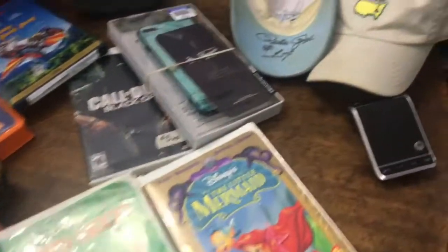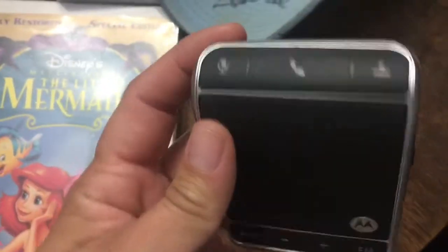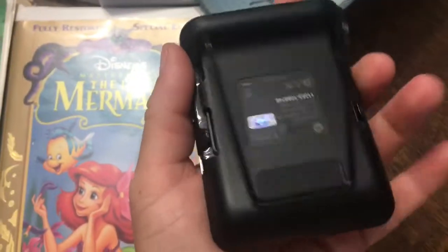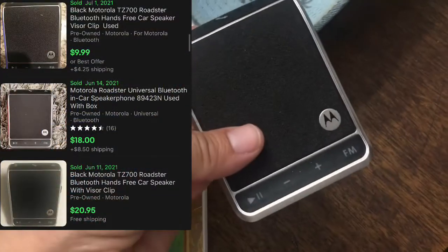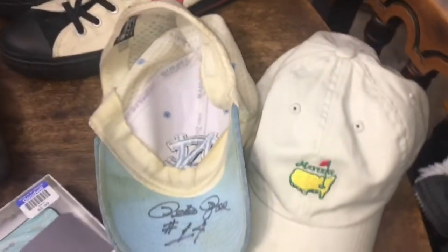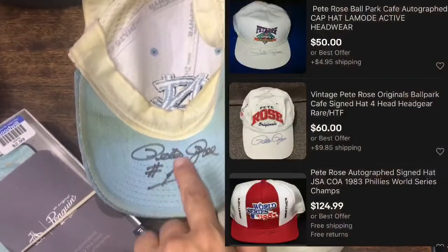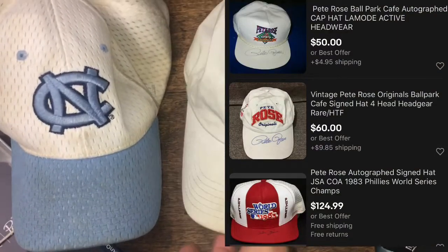All right, so we're going to move over here. Okay, and then here we have a Bluetooth speaker. It did not come with the charger, so it will just be the speaker by itself. All right, so of these two hats, one is signed by Pete Rose, and one just looks like a crappy old hat.